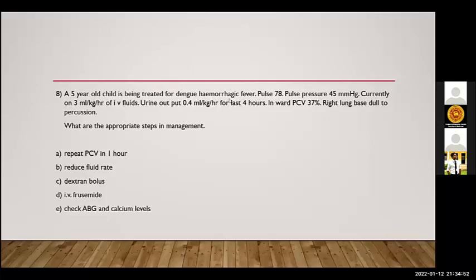Okay, there's another question. Can we give permethrin for an 8-month-old baby if the baby has scabies? Yes, permethrin can be given for infants. 5% sulfur can't be given for infants. It is contraindicated. But if you do not have permethrin and if you have an infant, then you can use 3% sulfur. Permethrin can be given definitely for an infant.